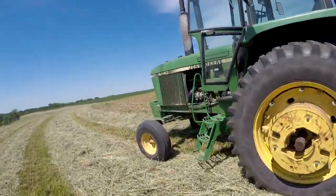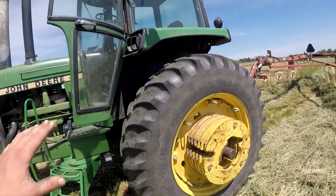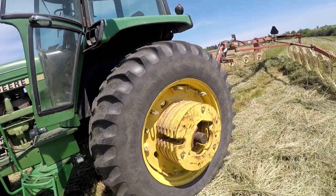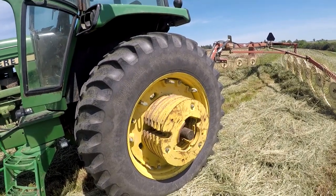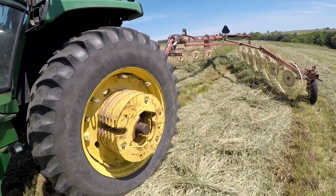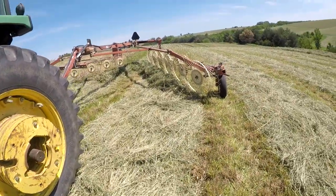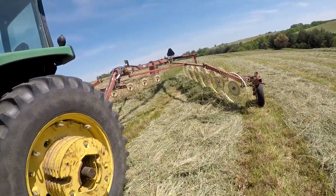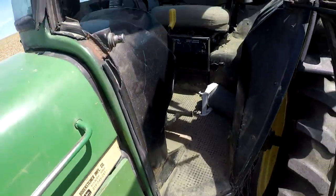Got the old 40 for 40 on here. The valve for the seat ride, I think needs rebuilt, because the seat goes all the way up and it stays there. There's no cushion at all. It's terrible. It's rough riding as hell. But we cut hay like that. Halfway through it happened, and now we're gonna rake all the hay like this. But just kinda had to deal with it.